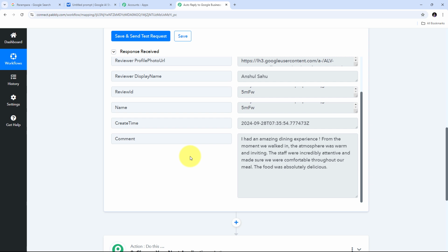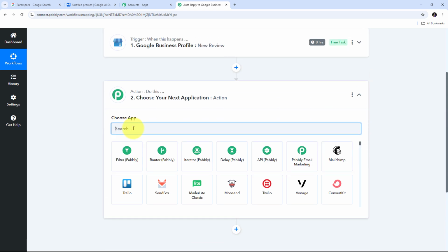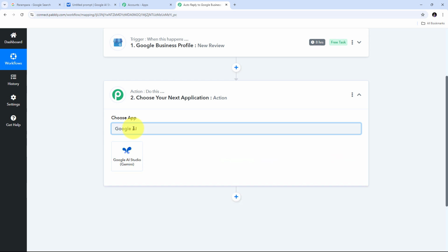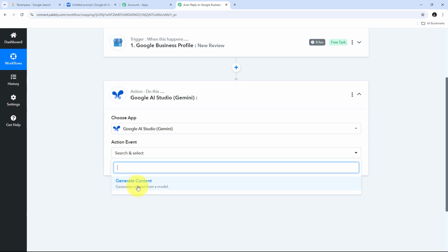So for generating this reply, I'm going to use Google Gemini, and for that I need to set up my Actions tab. I'm going to open this tab, and here I'm going to search for Google Gemini as my action application, or Google AI Studio. I'm going to select Google AI Studio or Gemini. And now I have to give my action event. So I'm going to open this tab, and Generate Content will be my action event. I'm going to select this.